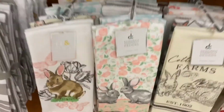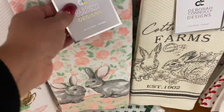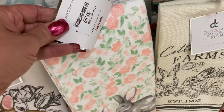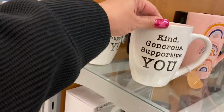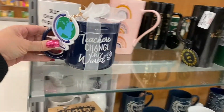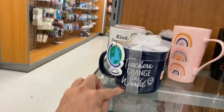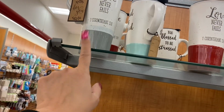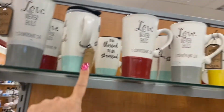These are for Easter. Here's the Easter bunny. So you get 2. That one is by Deborah Connolly, $5.99. And you get some more over here. Okay, kind, generous, supportive you. Teachers change the world. So these are teacher mugs. And over here says love never fails with the scripture, those are really pretty.